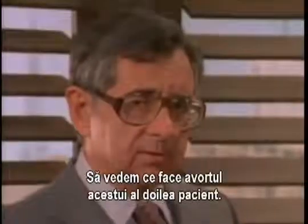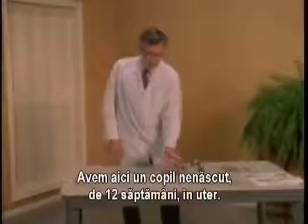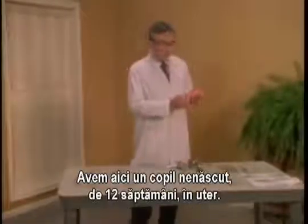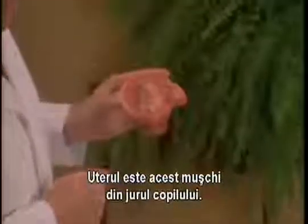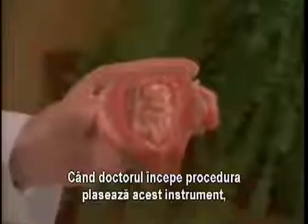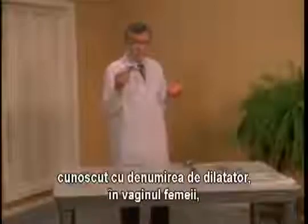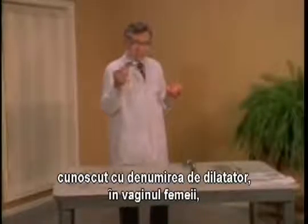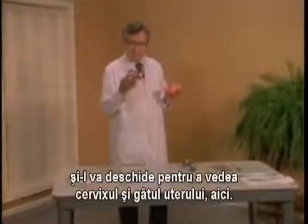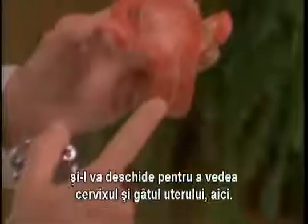Now let's see what abortion does to this, our second patient. We have then the 12-week unborn child in the uterus, with this muscle surrounding the child. When the abortionist commences the procedure, he will first place this instrument, which is known as a speculum, into the woman's vagina and will then open it in order to visualize the cervix, the neck of the womb, here.